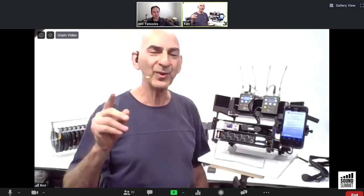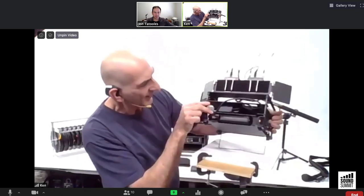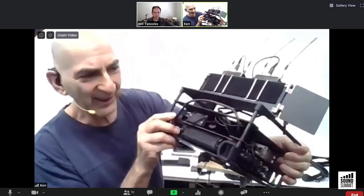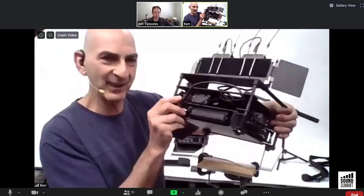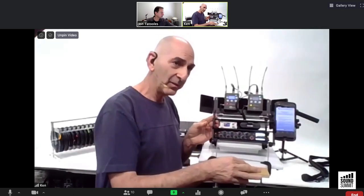So we offer four different size power cables to kind of keep things neat. You can see inside of this thing, look how those cables are just so neat and tidy, and you just don't have that whole mess anymore. I just love it that I can get to everything. Let's see, we got that and phone mount.